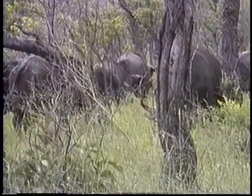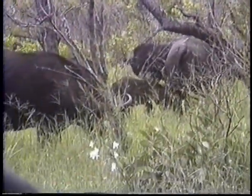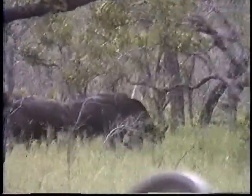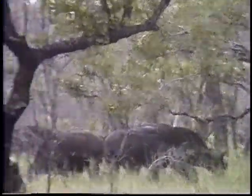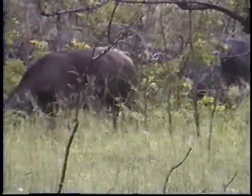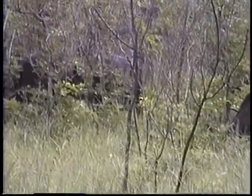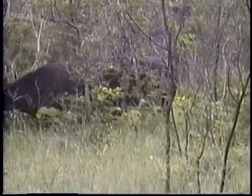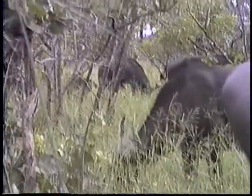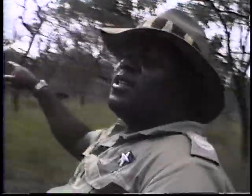Yeah, the buffalo. How many do you think there are totally? Couple, 120, 150. You can see here, it's all the buffalo in there. In the bush. I start tracking the spoor, then I find them here.